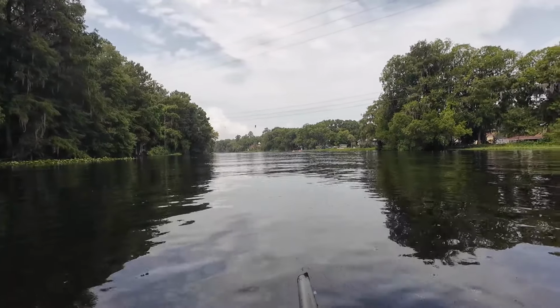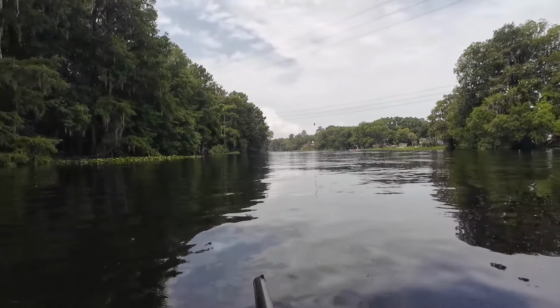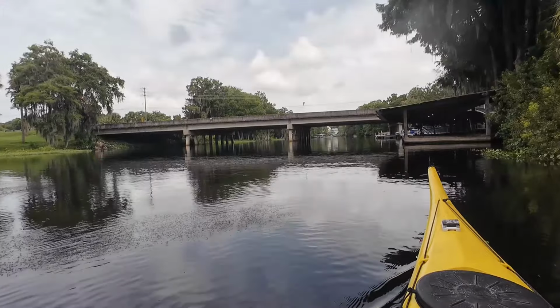It's beautiful out here. Got overcast, so not getting baked by the sun. Just no issues at all. Life is good. Here we are in, I believe it's downtown Dunnellon.